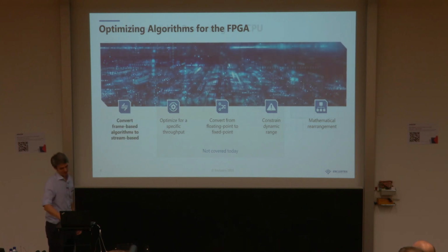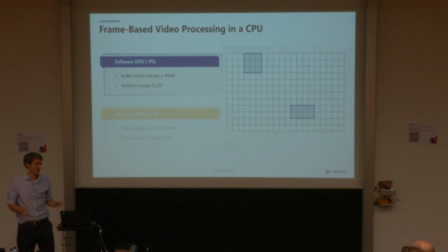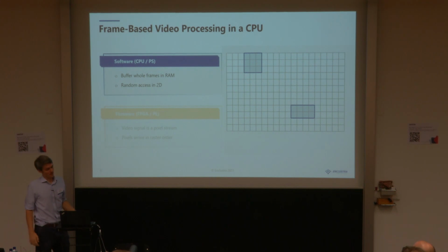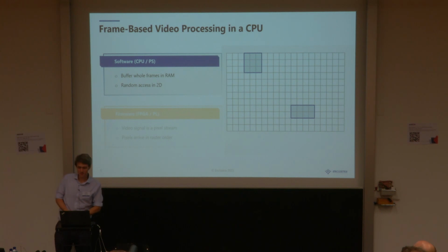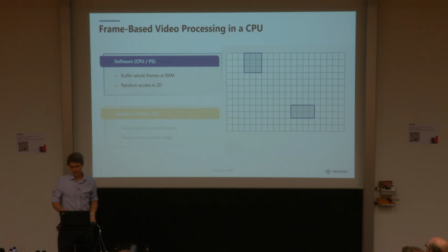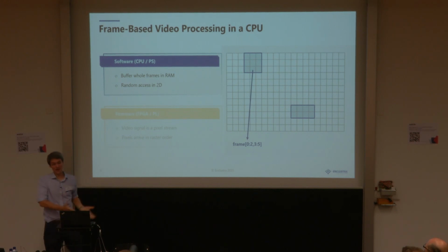Starting off with frame-based video processing versus stream-based, what do I mean by that? First of all, if we look at a software, CPU-based system, then typically in that type of system, we are able to buffer entire video frames of data in system memory. And that means that when we want to process this video data, we can very conveniently access that data in a completely arbitrary, random access 2D manner.